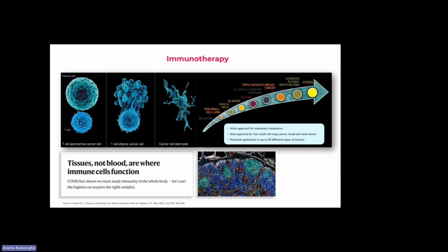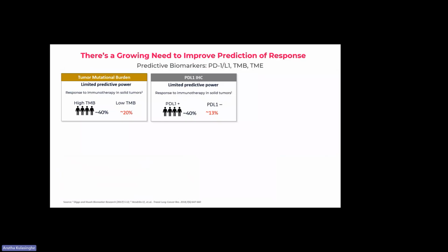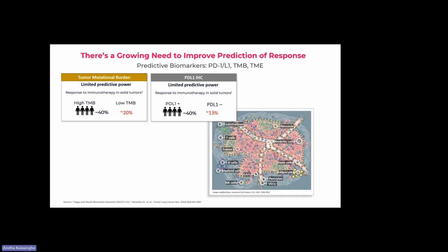So every time we run a spatial experiment, it's 20 to 50 times that single cell experiment. So the complexity of the microenvironment is a lot more, and what we need are true spatial single cell solutions to really understand them. So there are a number of predictive biomarkers for this: tumor mutation burden, PD-L1 expression on solid tissue. And what my lab tried to do is to do a deep dive on the microenvironment to profile every cell within those tissues.